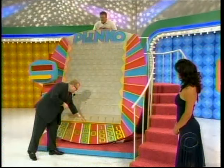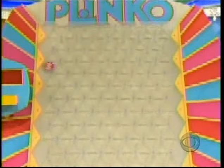Let it slide down there. There you go. It's going down the side. Travis, we want you to go in the middle. In the middle, in the middle. Oh, $100.